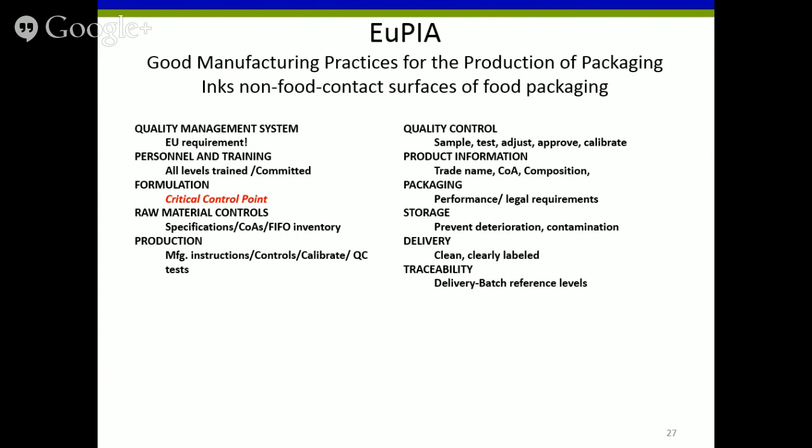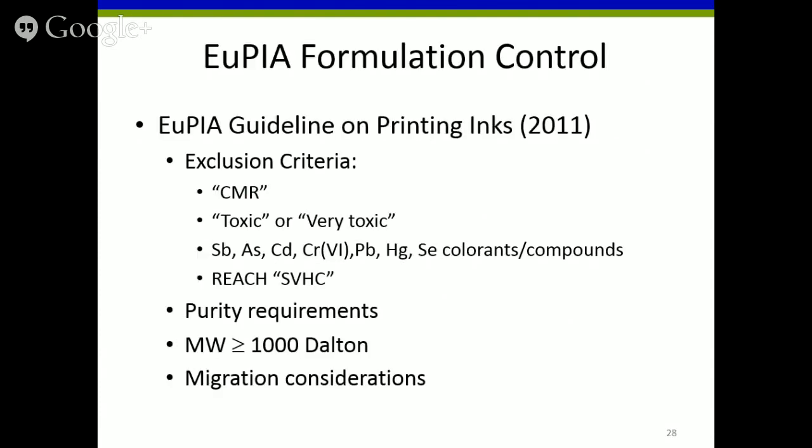But I do want to point out that here in the good manufacturing practices, the formulation of the inks is considered a critical control point. And the Industry Association has established a guideline for the formulation of those printing inks back in 2011. It includes specific exclusion criteria. Carcinogenic, mutagenic, and reproductive toxins are excluded, as are chemicals otherwise considered toxic or very toxic. Colorants and compounds containing antimony, arsenic, cadmium, hexavalent chromium, lead, mercury, and selenium are excluded as well. And chemicals considered by the European REACH program as substances of very high concern are excluded.